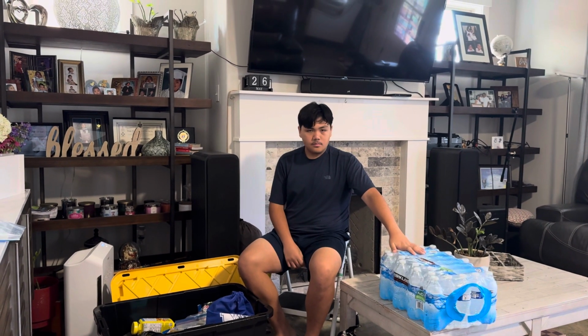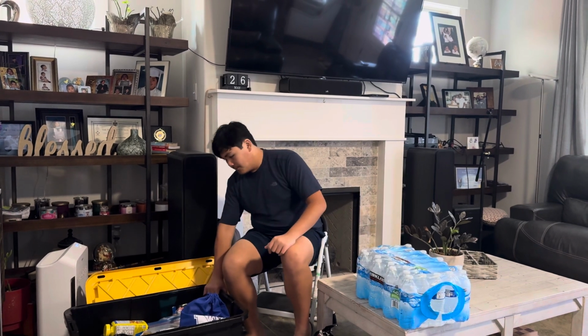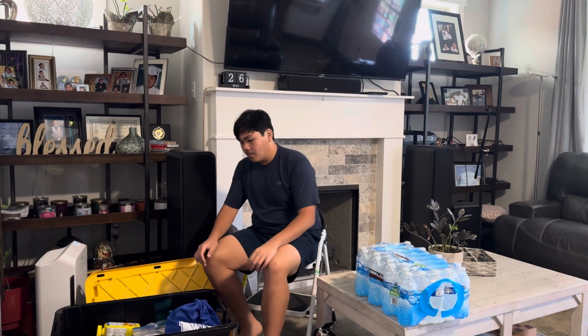We have 4 gallons of water, which is, you should have at least a gallon per family member per day. And 10 of these bottles is 1 gallon. So that's perfect for 4 family members.